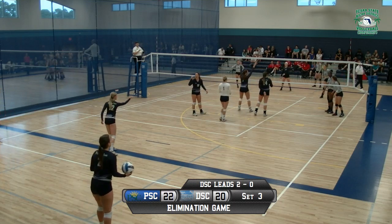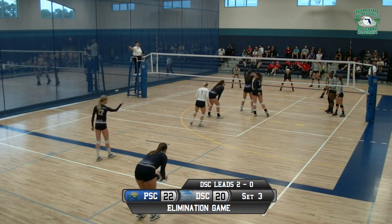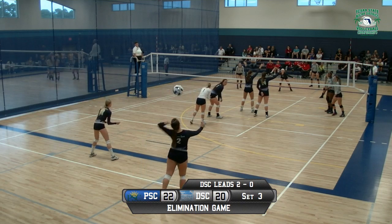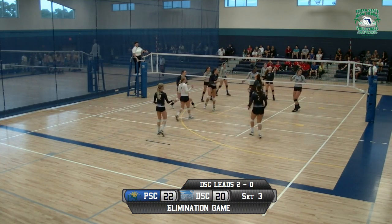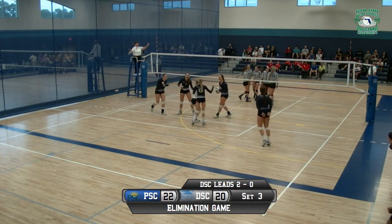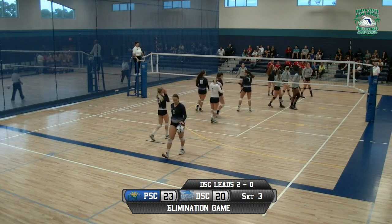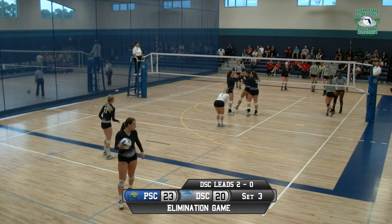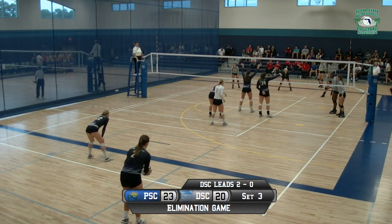Sarah Lewis at the service line for Pensacola, who's 3 points away from winning set 3 and staying alive in this tournament. Barber with a great pass. A joust coming. And Pensacola wins the joust. Daytona's in the net. So Pensacola 23-20 now.